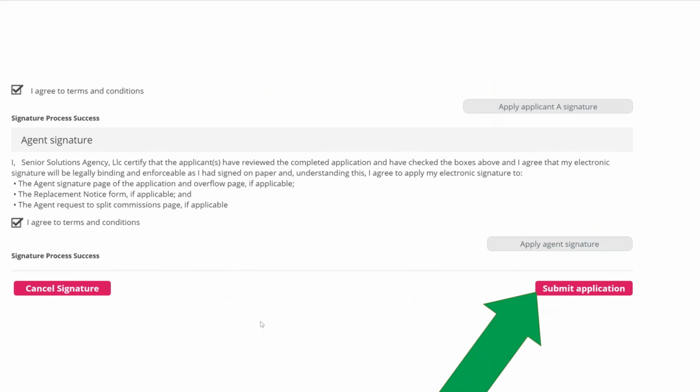You're going to submit the application. You, the agent, have to sign it. So you do your part, you sign it, and you click submit application.